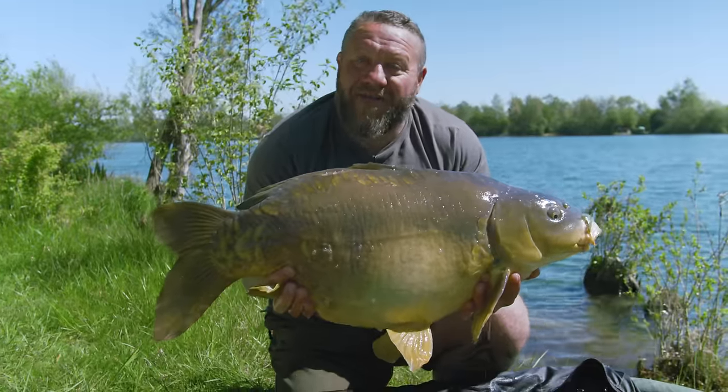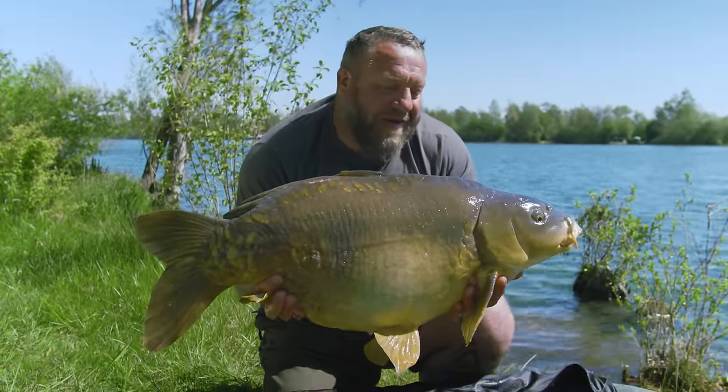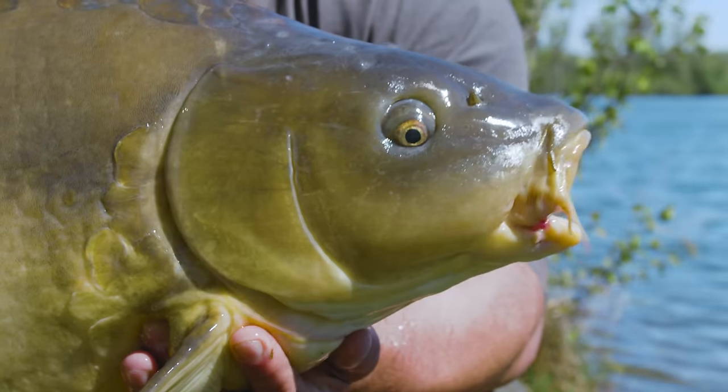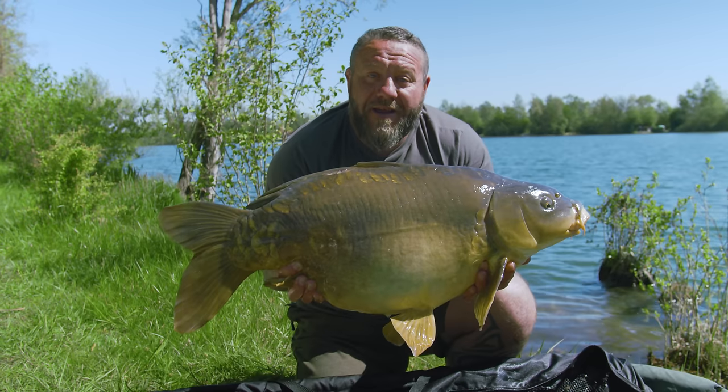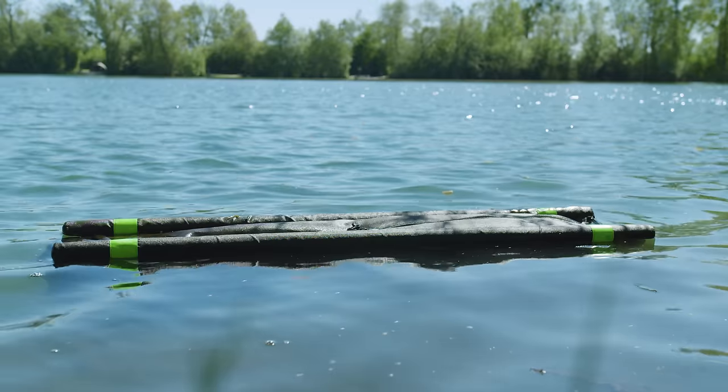But there she goes, 35 pound. First of a brace this morning. Really, really happy with this one. Slight change of approach again. Went back to fishing singles and had this one. The singles worked the first time, then the PVA bags worked. I went back onto singles and had this one, and I've got one even bigger in the sling.